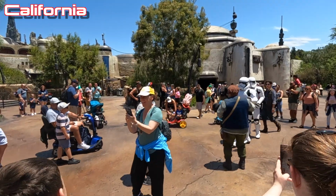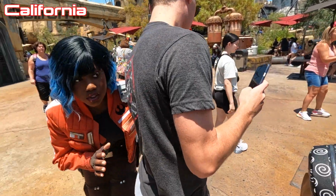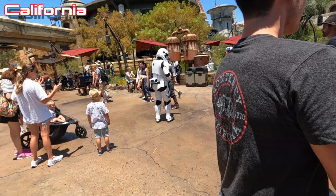So as she stays in character, the troopers stay in character, they go back and forth, pretending like she's hiding, looking for her. It's pretty cool.